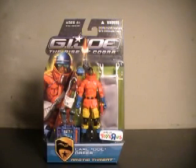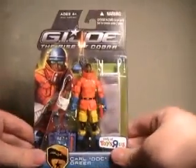Joe The Rise of Cobra review. And this time it's going to be my Toys R Us exclusive Carl Doc Greer from the Arctic Threat. Of course, like I said with my Arctic Threat Shipwreck review, I didn't know these guys were out. Walked into Toys R Us today, managed to find them both. So, very excited to have them.